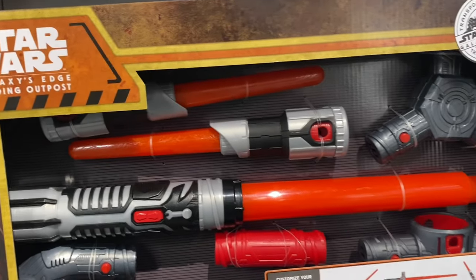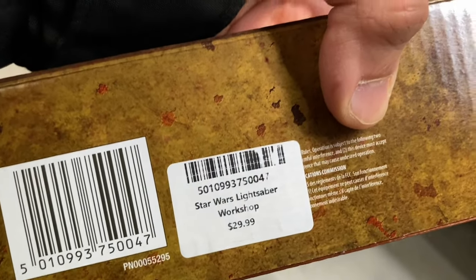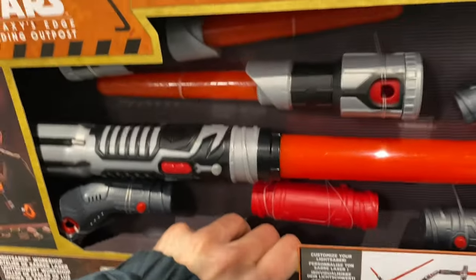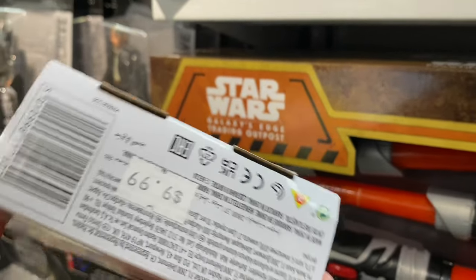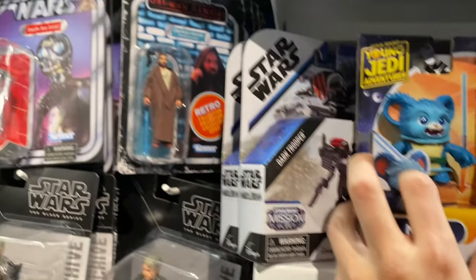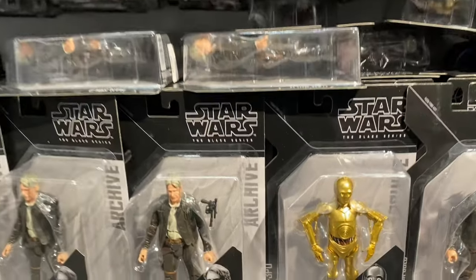You have a lightsaber here. Let's see how much this lightsaber is. Let's see. $30 for a Star Wars lightsaber. Not bad. It's probably not the best. Probably not very bright, but, you know, $9.99 for these figurines over here. You got the old school Star Wars figurines here as well.